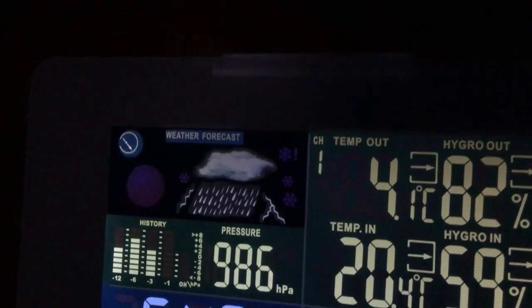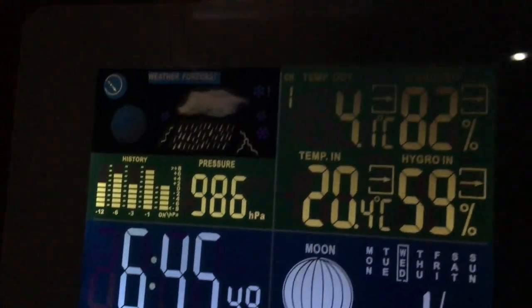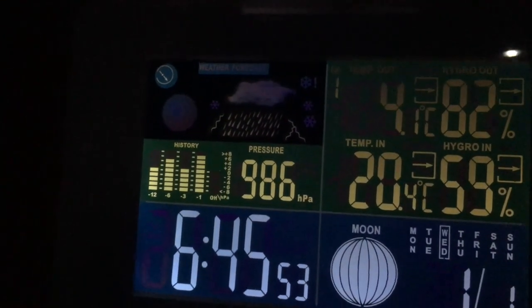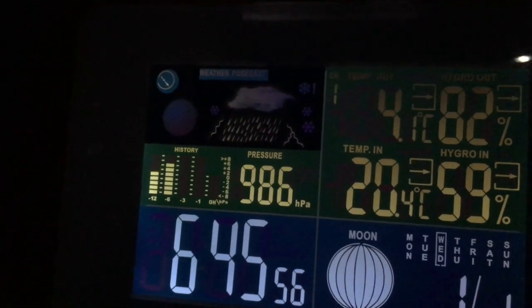You can see outside it's 4 Celsius, but in here it's 20 Celsius. So that's what, about 69 degrees.